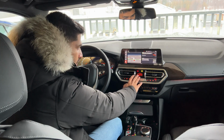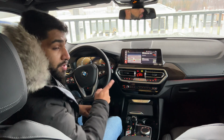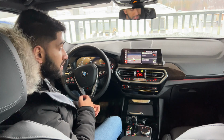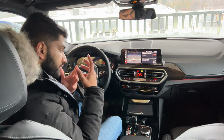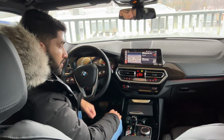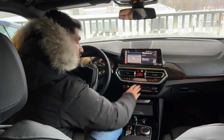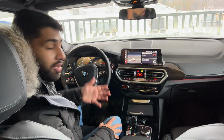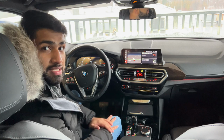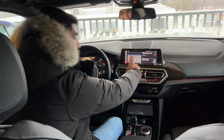And then moving down here, we've got the new climate control functionality for the X3 actually, but this is pretty much identical to the 3 Series and the 4 Series. Obviously, BMW is trying to streamline a lot of their interiors, and this is just an example of that. So pretty much the exact same here. Very nice of them to use buttons still. I know we're going into an era where touchscreen everything is the next step. So I'm happy that BMW still uses climate control buttons as opposed to having it on the screen.